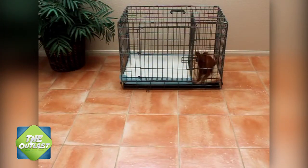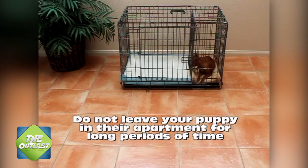Please understand, the potty training puppy apartment was designed to allow your puppy to sleep and potty the same way we do. Do not leave your puppy in the apartment for long periods of time, except for when they're sleeping at night.